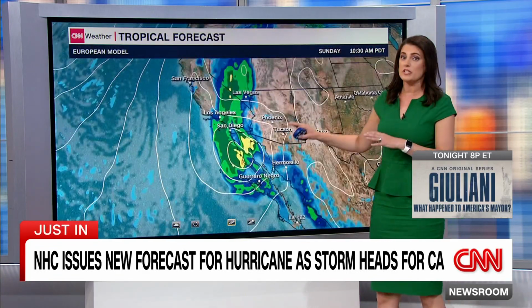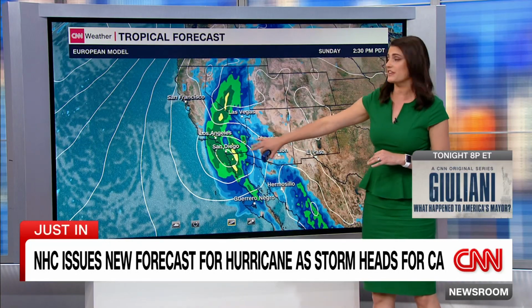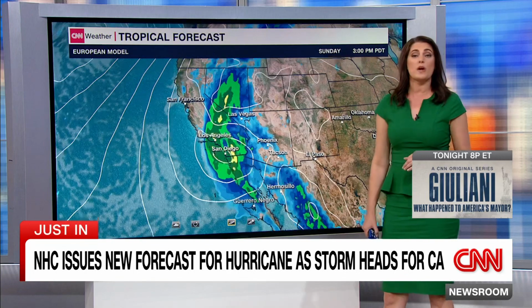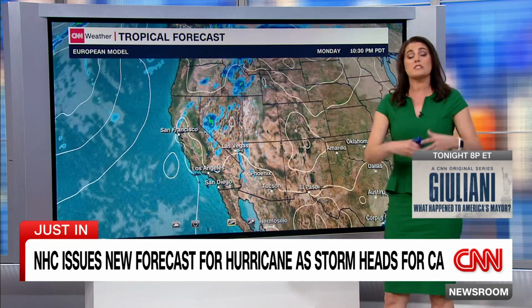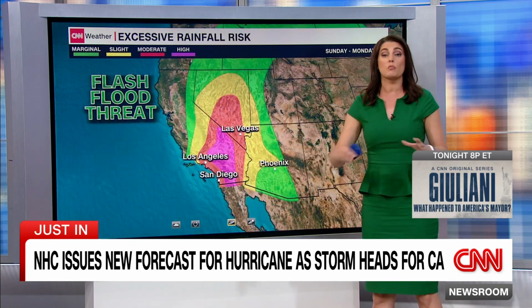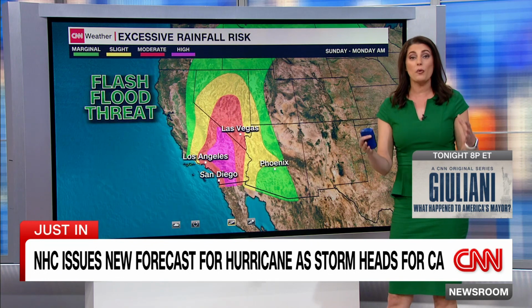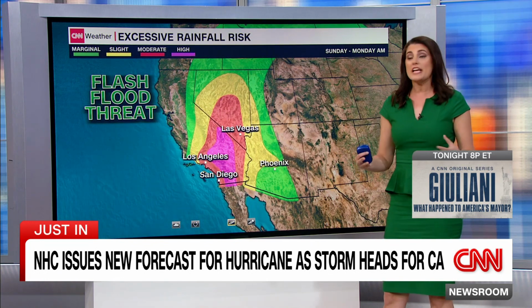Now, rain is certainly going to be the biggest concern with this, not just along the Baja California, but even the state of California, areas of Nevada and western Arizona as well, because we get a lot of that heavy rain really settles in overnight tonight, lasts the entire day tomorrow before finally retreating out in the second half of the day Monday. You're talking 48 straight hours of very heavy rainfall.